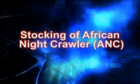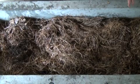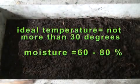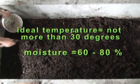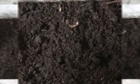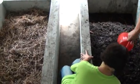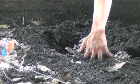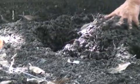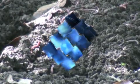Stocking of the African nightcrawler or ANC. After the pre-decomposition, the ideal temperature and moisture of material substrates should be checked prior to the stocking of the ANC. Odor of the bedding should be sweet-smelling and not pungent. Sprinkle the bedding materials with water to lower the temperature. Ideal stocking density of ANC is at 1 kilogram. 1 kilogram of worm grows to 30 kilograms after only 6 months.